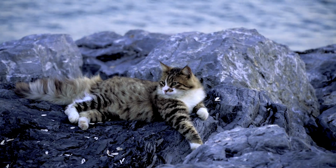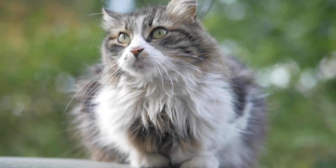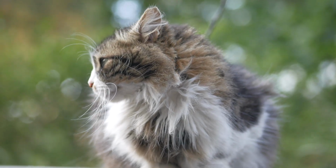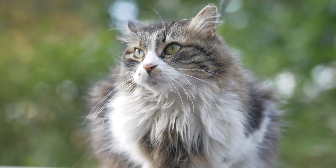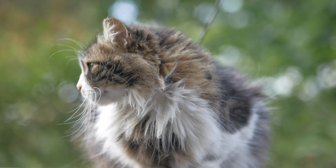They seem to instinctively understand when you need companionship versus when you need space. They're not typically lap cats in the traditional sense. They prefer to be near you rather than on you, but they will occasionally grace you with their considerable presence across your lap, which feels like receiving a royal honor.